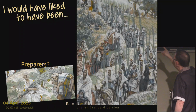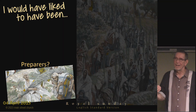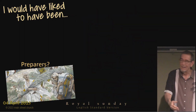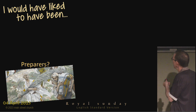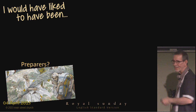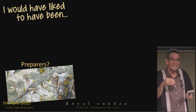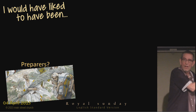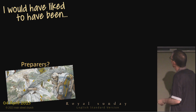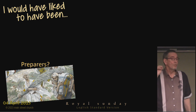Or at the bottom of the picture, Tissot has these guys who are hustling to get ahead of the parade because they're trying to get palm fronds out in front, get clothing out in front, get cloaks out in front. That's why you have one guy carrying palm fronds and one guy carrying cloaks. They look kind of like Scottish blankets. I don't know why. But there was a bunch of guys evidently that were hustling to stay ahead of the parade to keep putting down stuff. We need more palm fronds. We need more cloaks, you know, and they'd keep paving the way all the way into town. So you could have been with them because if you were a preparer, that would put you in the forefront, right?